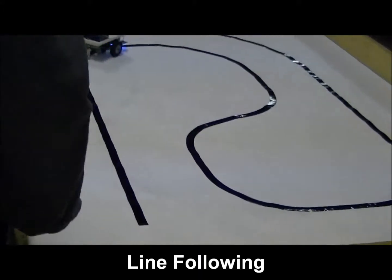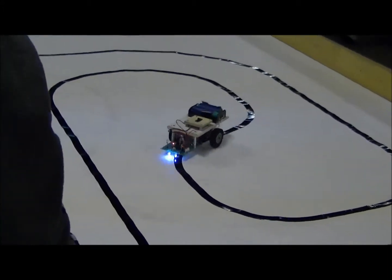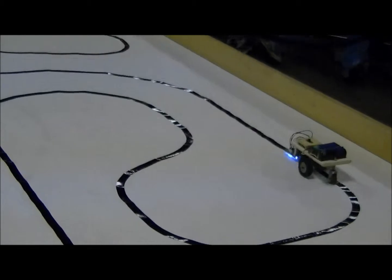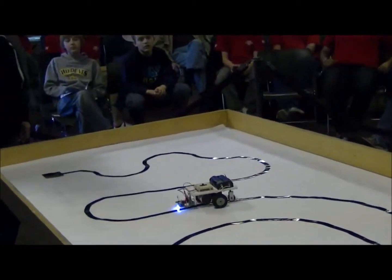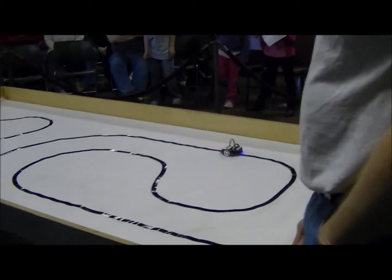Kind of wiggle or... It's going pretty slow. See the optical sensors up front. He runs his robot without any processor whatsoever, just uses sensors and switches and motors. And it won't stop. They get extra points if they can stop at the end.